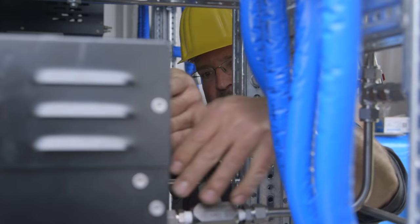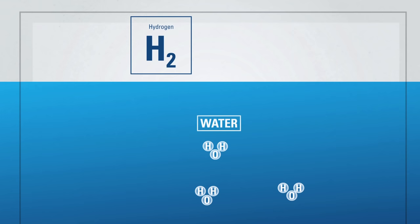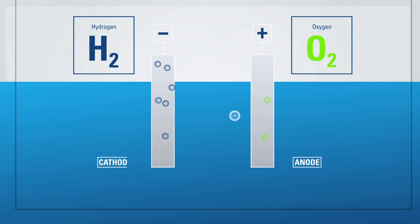From wind to hydrogen. That's what happens in these modules, applying the principle of electrolysis. This involves splitting water into hydrogen and oxygen. When a current is passed through the water, oxygen is produced at the anode, while the precious hydrogen is released at the cathode.